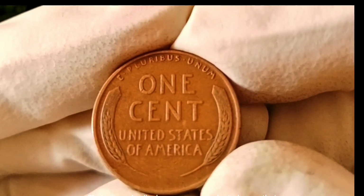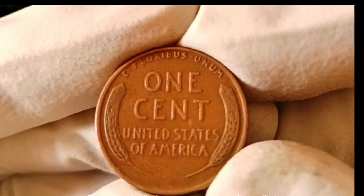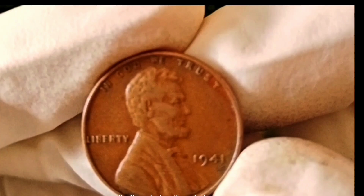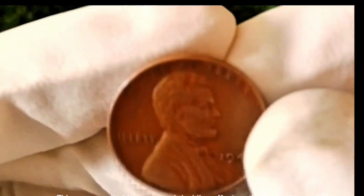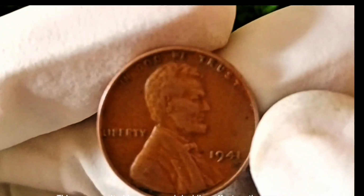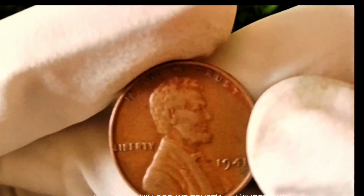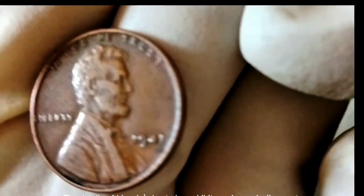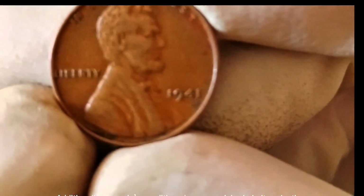First, the coin displays an unprecedented error that numismatists believe occurred due to a rare die flaw during the minting process. This error resulted in an unusual doubling effect on the inscriptions, most notably on "In God We Trust" and "Liberty." The details of Lincoln's bust also exhibit a unique misalignment, making it stand out from any other known example of this coin. Additionally, the coin's condition plays a crucial role in its valuation.